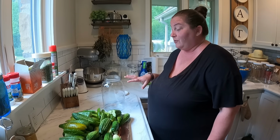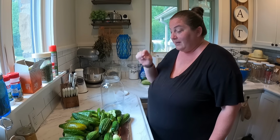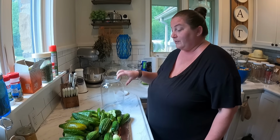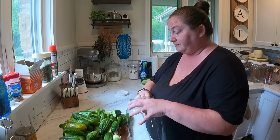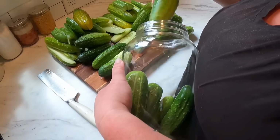That turned out to be a whole lot more than I thought it was going to be, per usual. So I'm going to start by putting all the whole ones in here and then seeing how much that fills up and then how many spears we have left. Taking up a lot of room already. Yeah, it is.